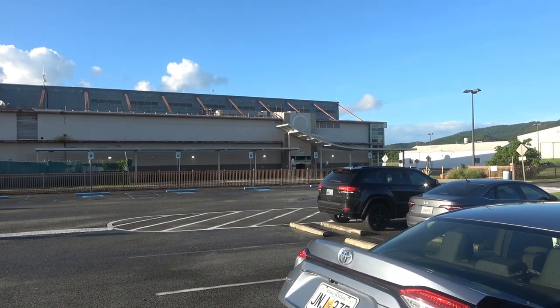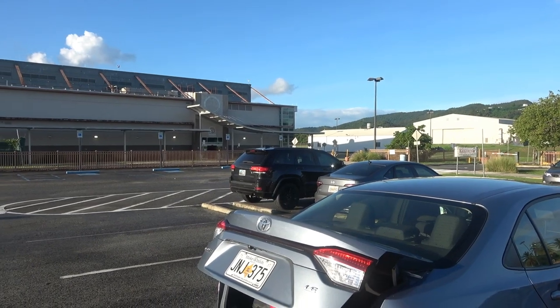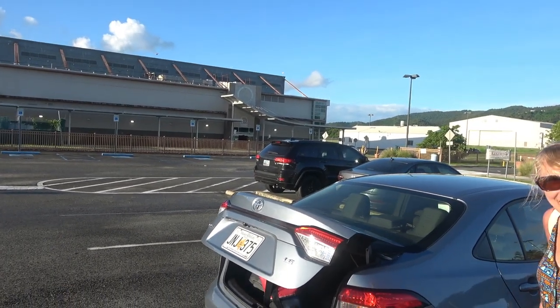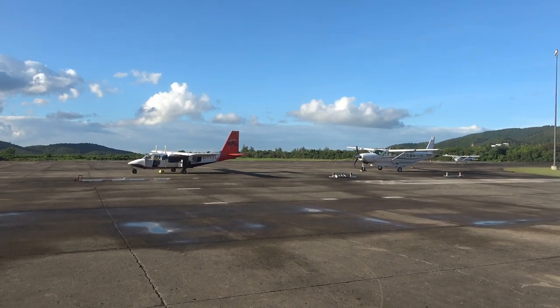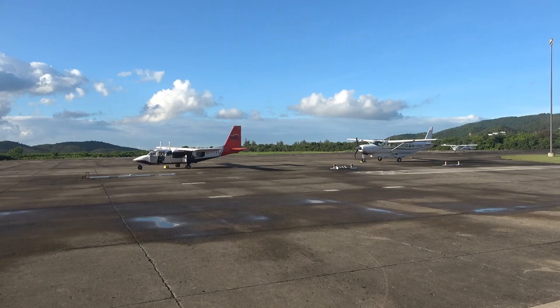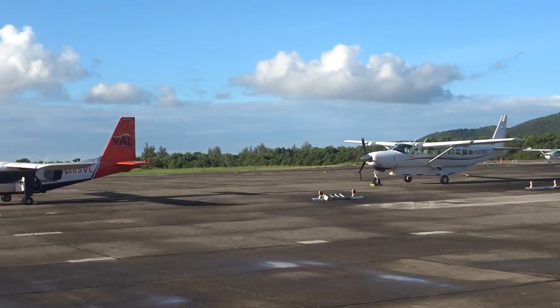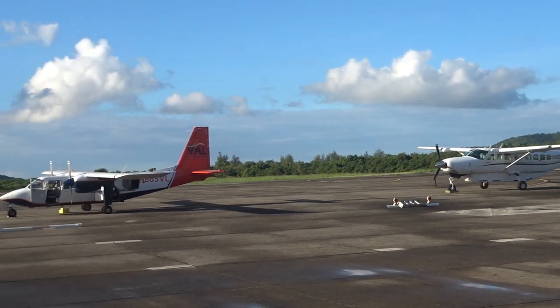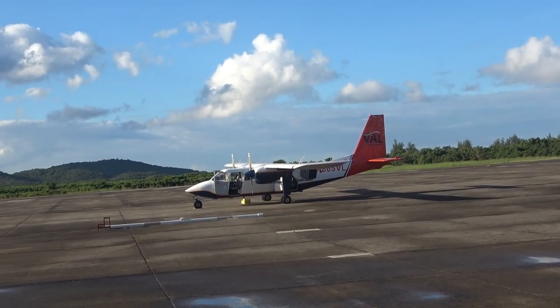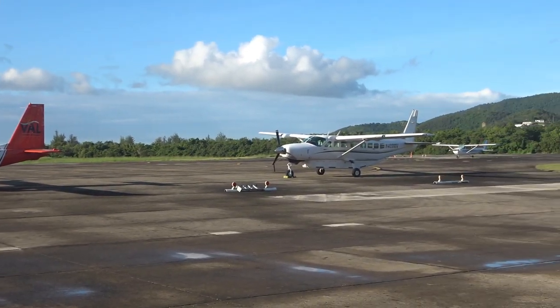When we signed up, they asked us what our weight was, so I guess they could balance out the plane. So we'll see what the size of this plane is. One of these two planes is probably going to be ours, I don't know which one. Neither one of them is pretty big. They just weighed all our luggage, and I guess we're almost ready to go.